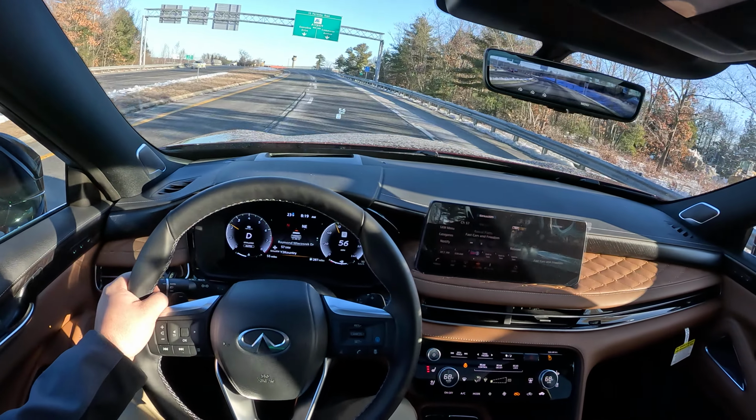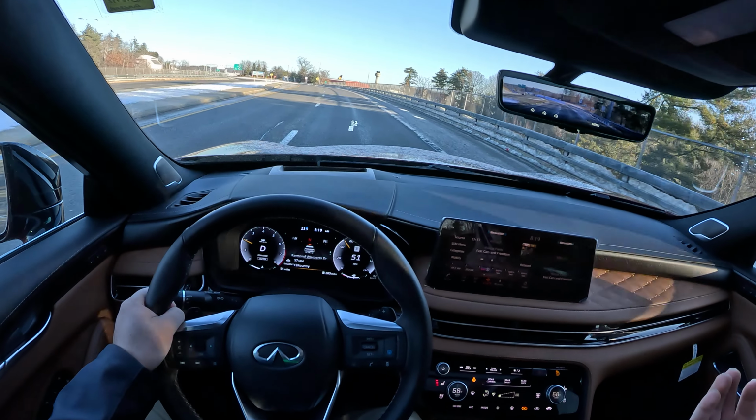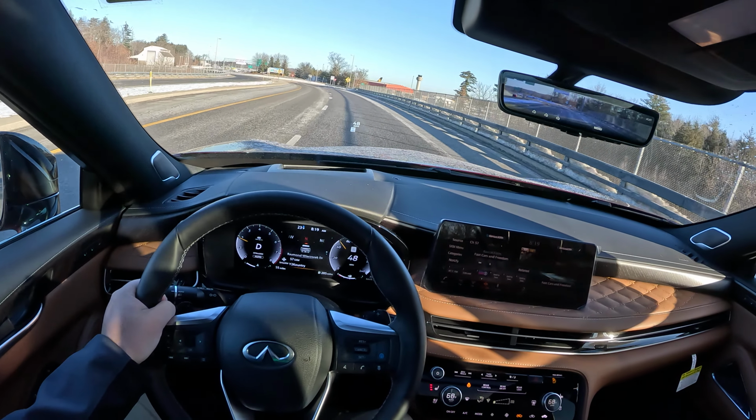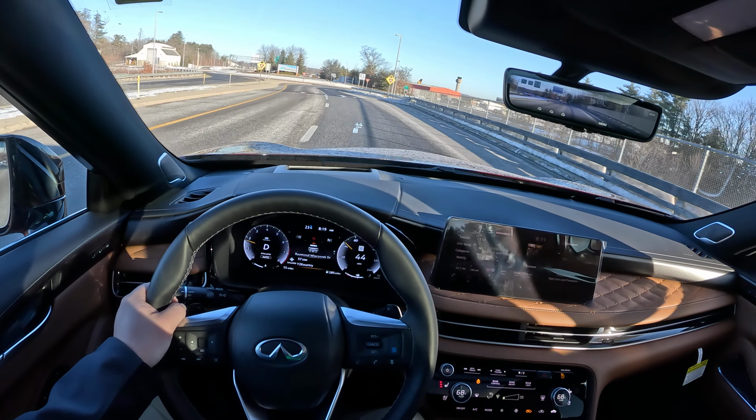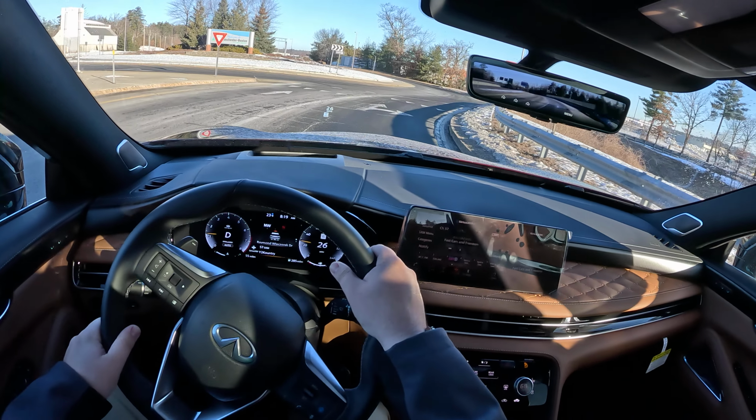The 3.5 is a derivative of the VQ engine, so these things have been tried and true. There's a loyal fan base to them. No turbos, just a big torquey NA V6.